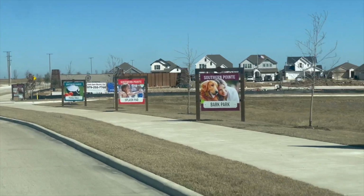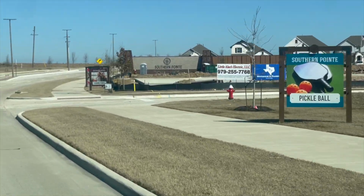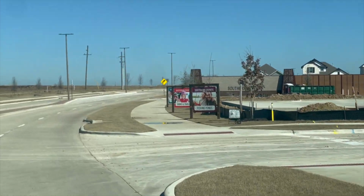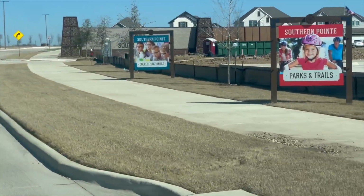But this is just a good spot for someone who wants to see, hey, what can I get in Southern Pointe? Oftentimes, you're going to get something in the lower 300 price point and on up. So you can get up to the 400s and maybe at the very top, 500. So it's a good mixture, but we'll look at one of the homes here in this area.